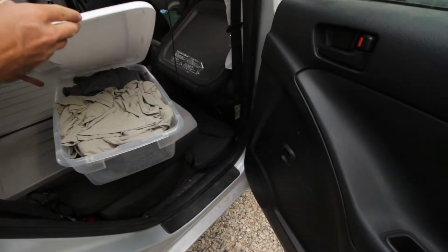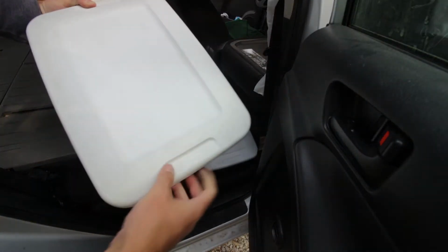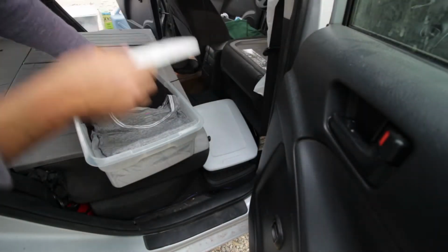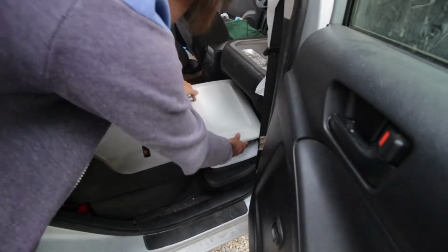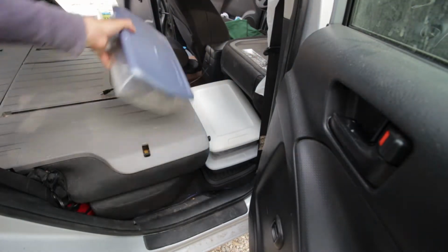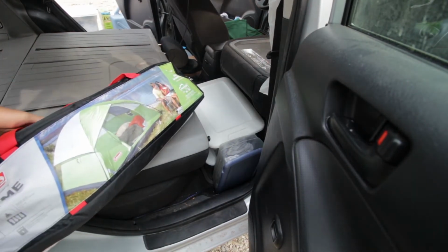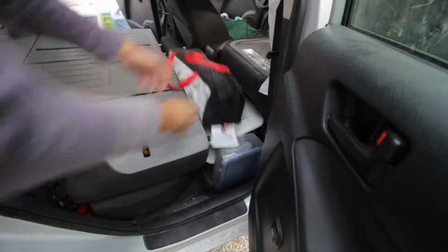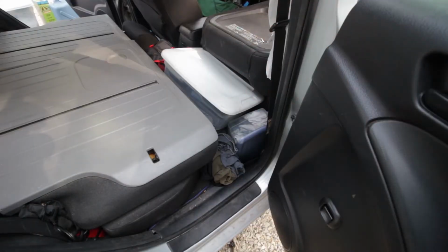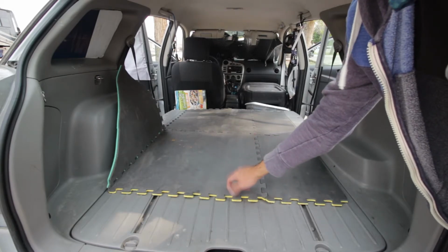First one is my pants, because I don't change my pants that often. Next up is shirts. Finally, the undergarments. And on top of all that, we have a tent that I've actually never used on this trip. But it actually goes together something like this because reasons. To keep things from slipping around, I have these rubber mats.